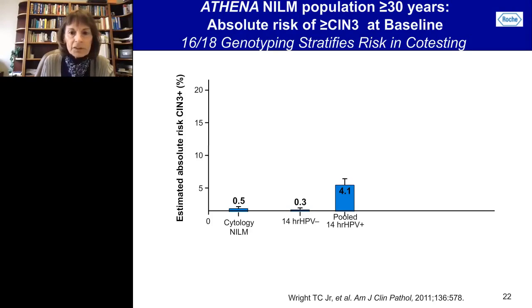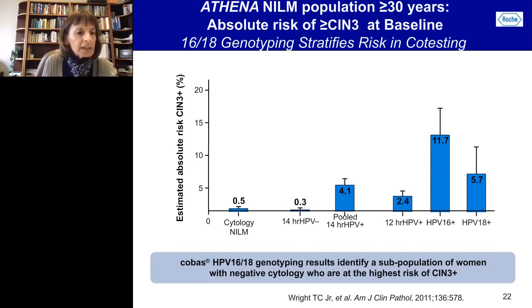But the real risk stratification is apparent when we look at the Cobas HPV categories. We see that the 4% risk is better defined. For example, if HPV is positive for the 12 other types, the absolute risk decreases to about 2%, while an HPV 16 positive result raises the absolute risk to nearly 12%, and HPV 18 imparts an intermediate risk of about 6%. So keep in mind, these are all risks for women with negative PAPs.